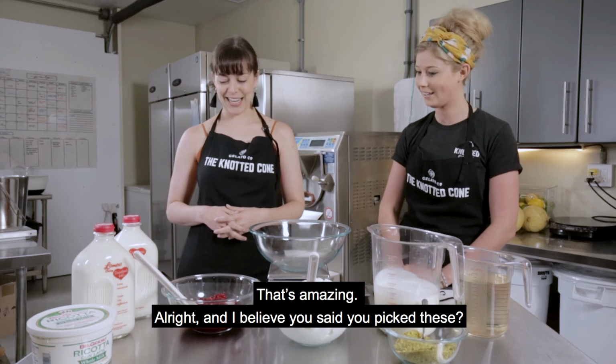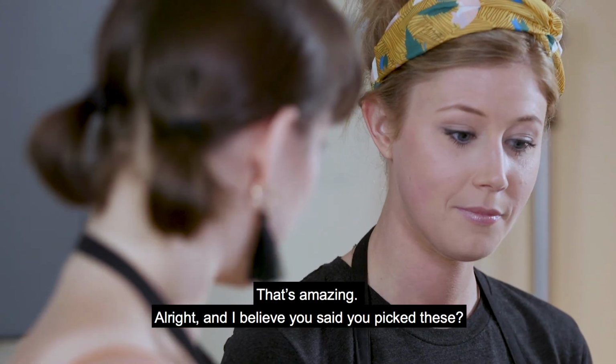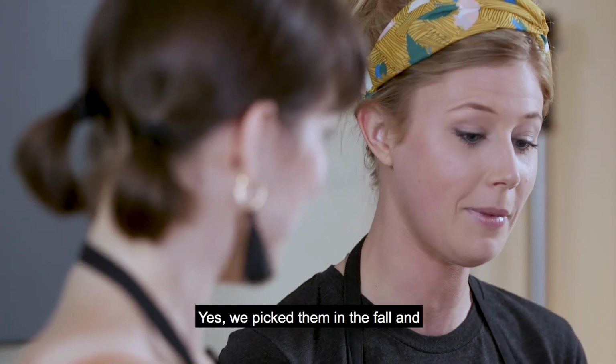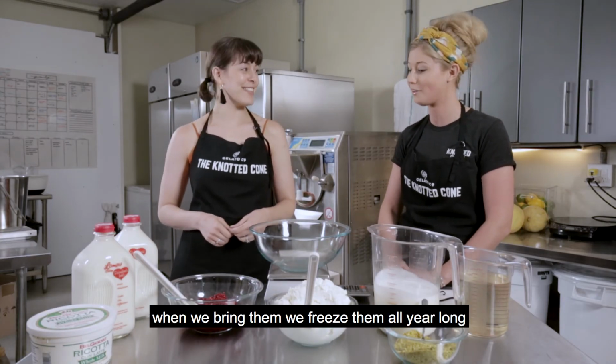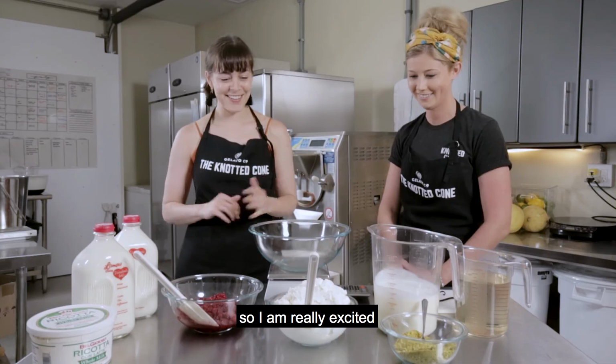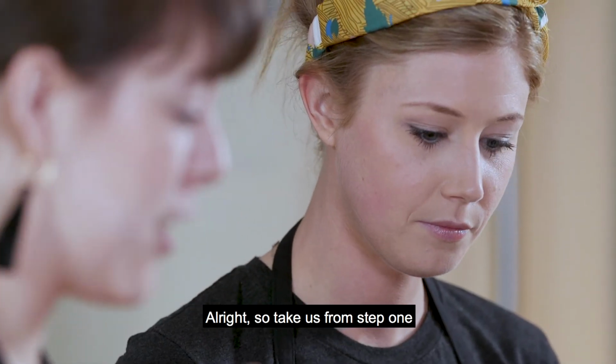That's amazing. All right, and I believe you said you picked these yourself? Yes, we picked them in the fall, and then they're the sweetest when we bring them. We freeze them so they're here all year long. My favorite fruit, so I'm really excited. All right, so take us from step one.